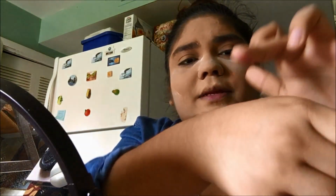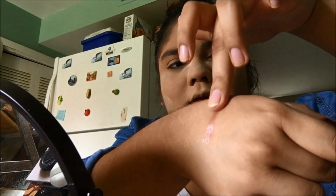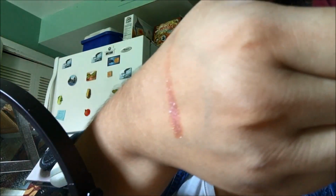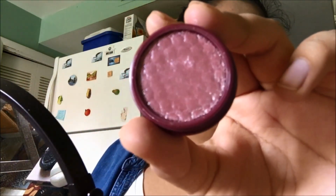Oh my god, it's so soft. Do you see this? Let me just swatch that for you. Look at that. Can you see that? Oh my god, it's so beautiful. Yes, it's gorgeous. It's so light. I'm sorry, I swatched that horribly, but I think you could see it. It's like a duochromatic eyeshadow. It's a gorgeous pinkish purple, and it has blue glitter on it. It's so beautiful. I'm obsessed. So I want to use that one today as the main attraction.